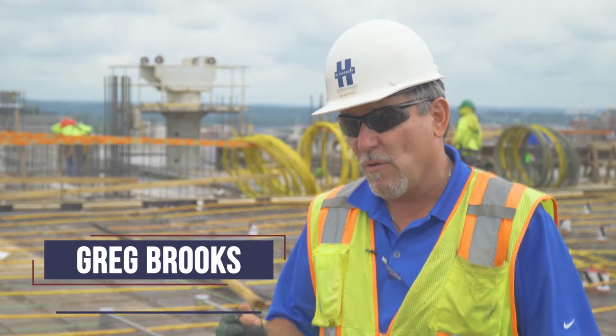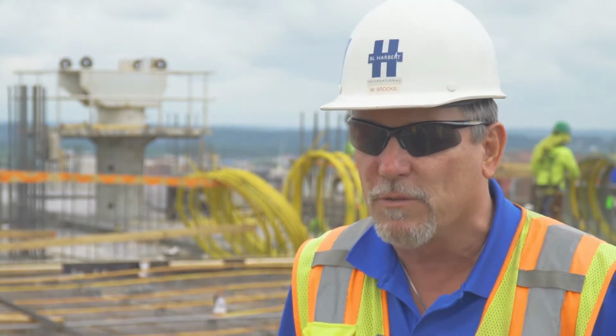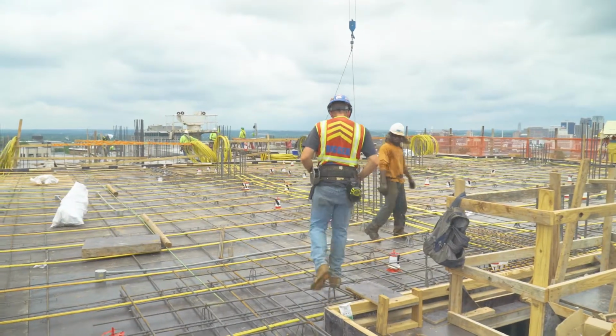This is the 12th floor. The 17th floor is the amenities deck where we have the pool and the amenities on top. Then the 18th floor is the roof deck. So we're on 12, it'll be 6 more. The 3rd floor up to the 16th floor are all typical floors. They're all the same thing.